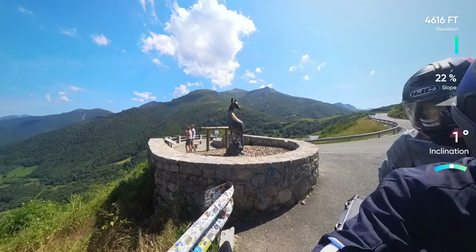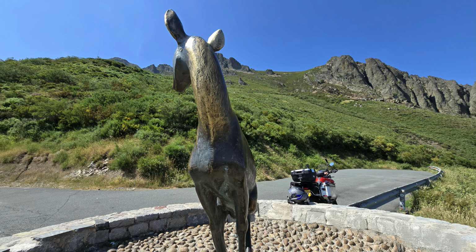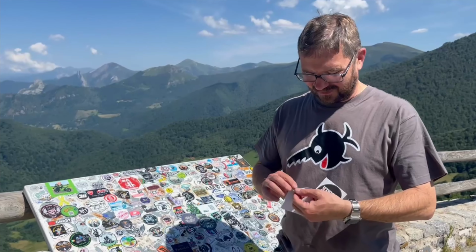So Deer Pass is really iconic. If you look at the Picos de Europa brochures, you'll find this picture of the deer plastered everywhere. I'm really glad we came here, just to say we've been here, but to be honest, the bear statue was much better. The views are much better.